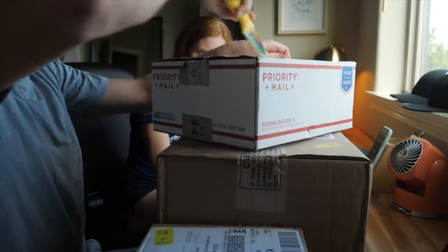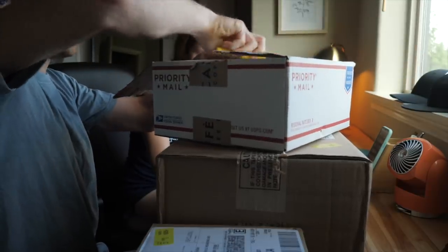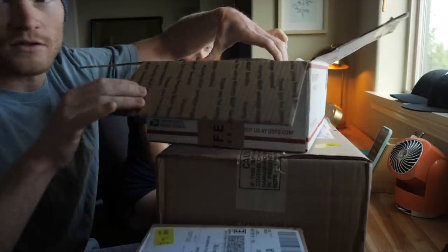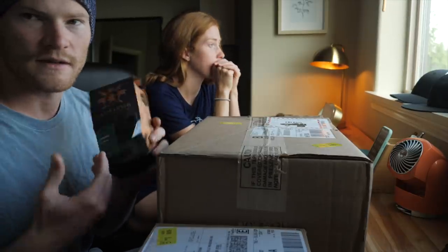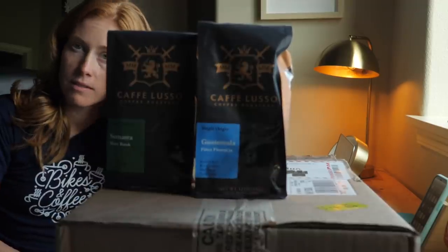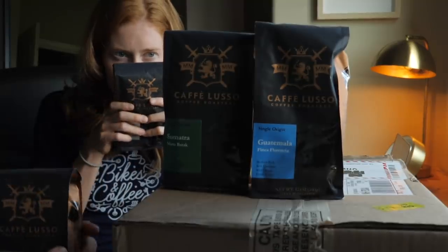Next thing, more coffee from Cafe Luso. We're trying to hone in on a blend that we really like. We're kind of hoping to do something with coffee in the future. Teaser. We got like four or five different things. We're trying them all out now that we have our espresso machine and hone in on what we like. And ideally, we'd like to go visit their roastery at some point and really get a little bit more specific.